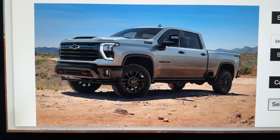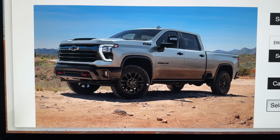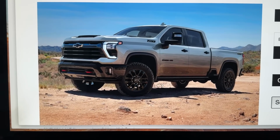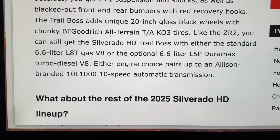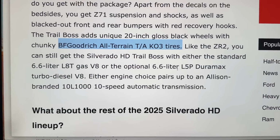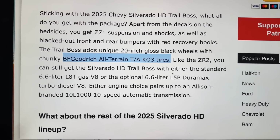And it looks like they put a 20-inch wheel with a KO3 tire, which is a new BFGoodrich design. But I wish they would have given it more sidewall. To your point, some of these trucks have 18s, so it would have been cool to see a little bit more sidewall. But that being said, I don't think most people are buying HD trucks to do a lot of off-roading, because they're large trucks, they're heavy, they're not the best off-roaders.